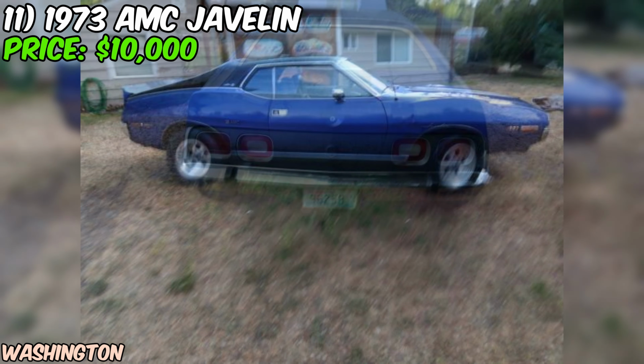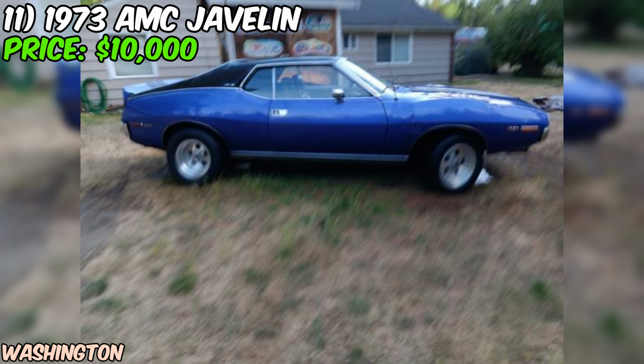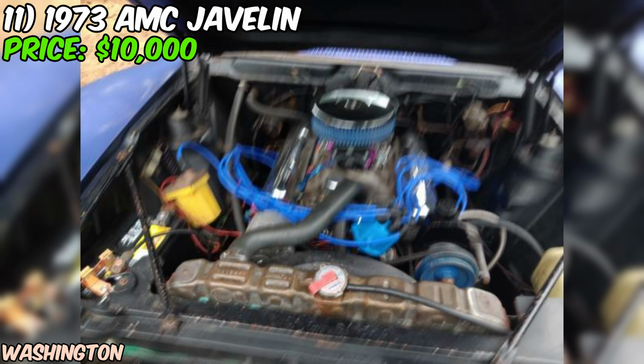So what do you think? Is this 401 powered Javelin the muscle car of your dreams? If so, you better act fast. A deal like this won't last long.